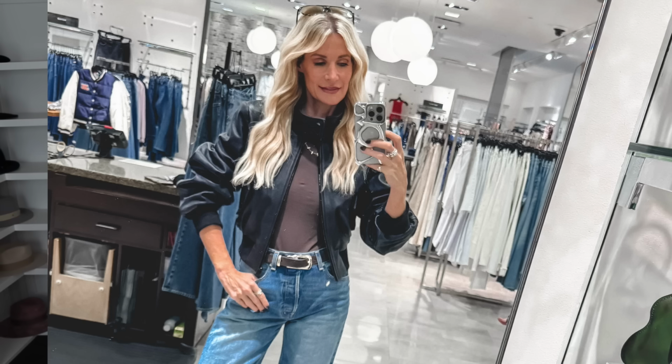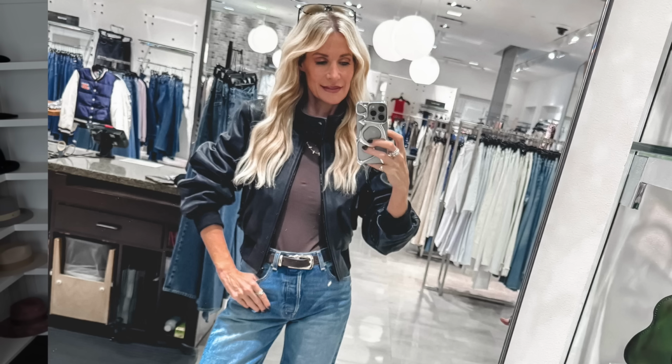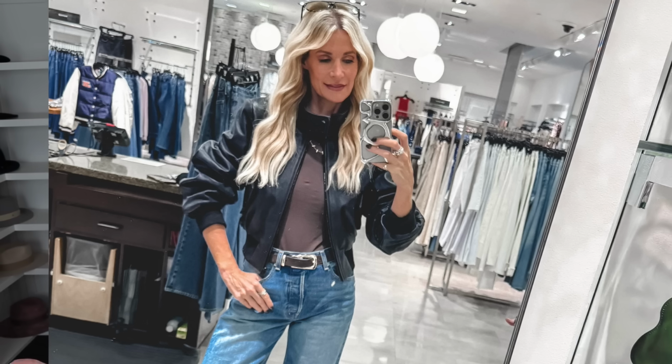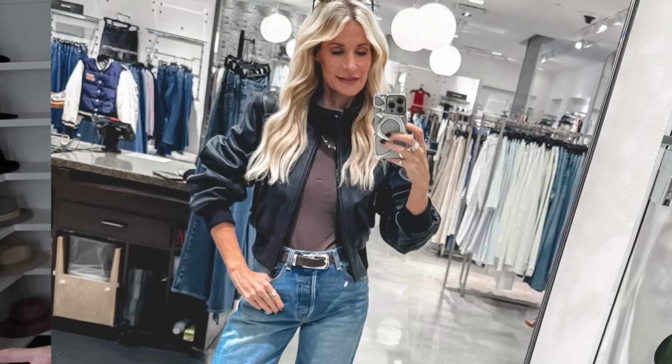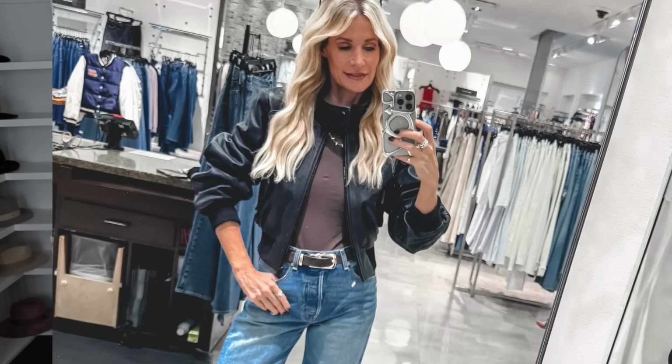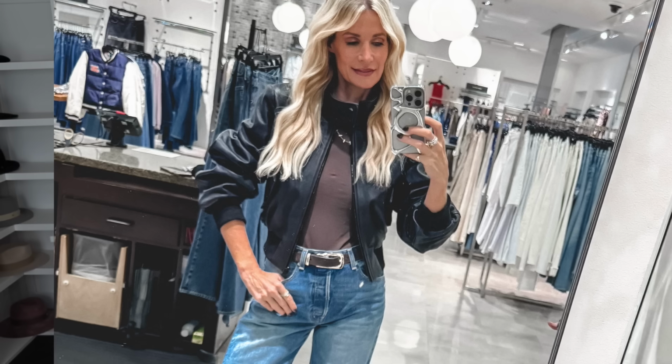This is an amazing jacket that I actually tried on at Neiman Marcus while I was in Austin last week with my best friend Kathy. This is a gorgeous jacket. She actually purchased the jacket. I'm thinking about it. I'm not quite sure yet. It is really cool though. It's cropped.